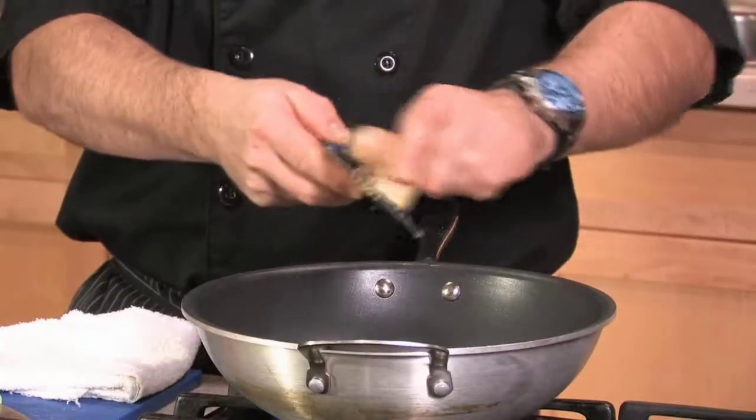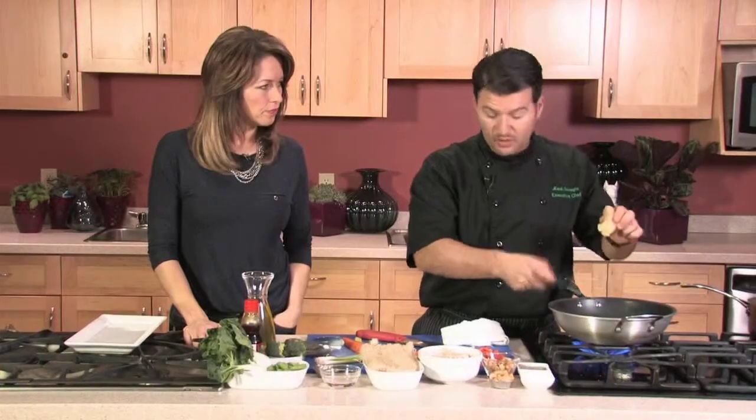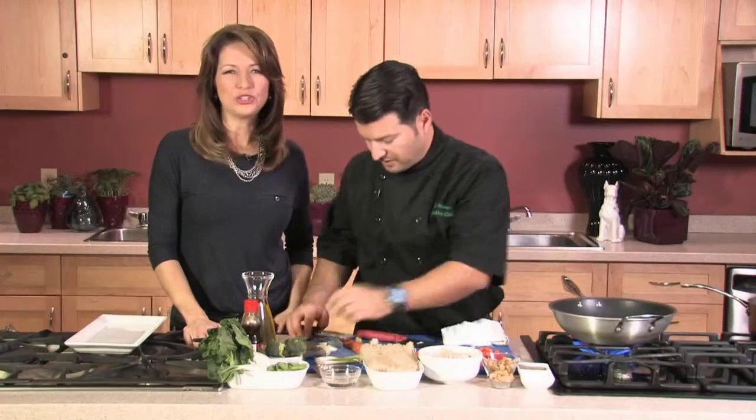This is gonna give a real nice citrusy flavor to the dish. You don't need a lot of it. And the beauty thing about ginger is when you're done with it, you just throw it right in the freezer. You can shave it from frozen, which is great. It lasts forever. That's a really good tip. A piece like that could last you an entire year.